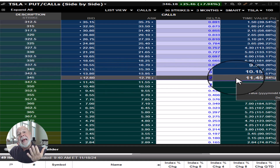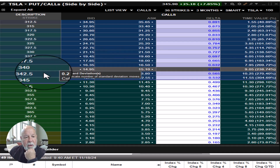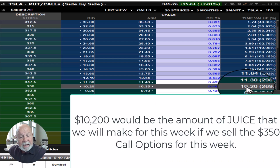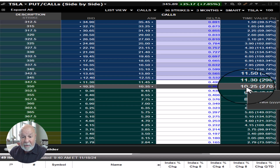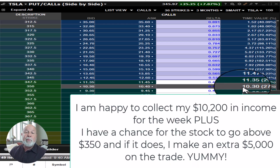And I think Tesla is now in an uptrend. So what I'm going to say is, you know what, instead of doing the 345s, yes, we just jumped up $25, but maybe we go to these 350s or even more. But I'm going to look at the 350s and say, I'm still happy with $10 in juice, right? Even though I get no downside cushion on this, I've already got $6 in my pocket. How about another $10,200 for this week? And it's just 4.5 days from now, right? So that's what I'm going to do, sell the 350s, and I've got about a 46.7% chance that it goes up to the 350 or goes above it.